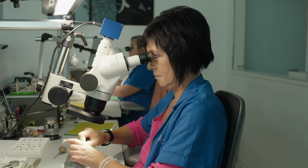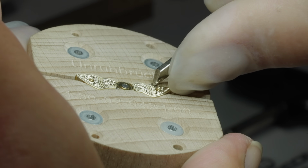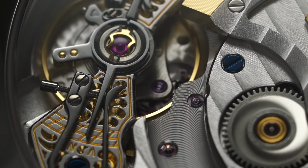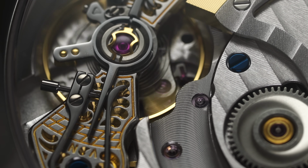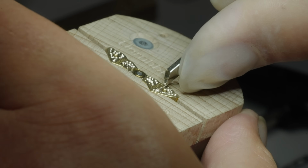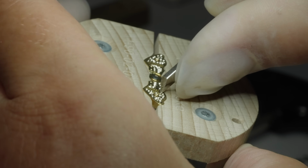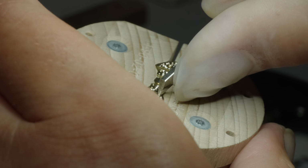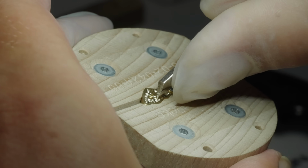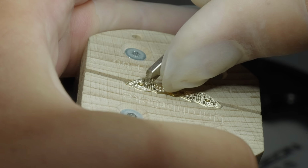Now we are in the engraving department. As you can see, we engrave here a part of our Pneumatic Lunar. This is the balance bridge. It's completely engraved by hand. We put it here in this wooden tool holder, and then they can do the engraving by hand. So this will rotate, and then they can apply pressure with their hand, and that will create these engravings. It's rotating. You can use it in each direction.